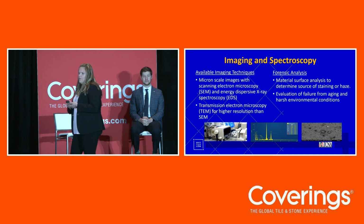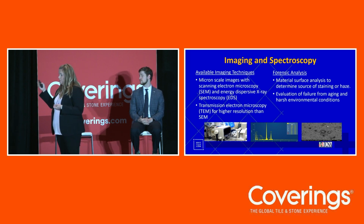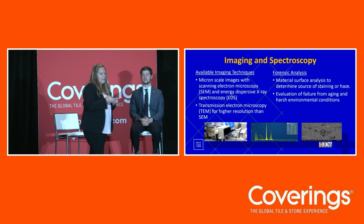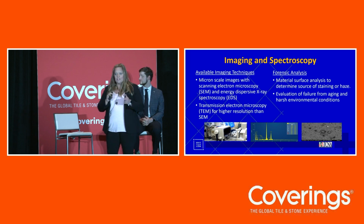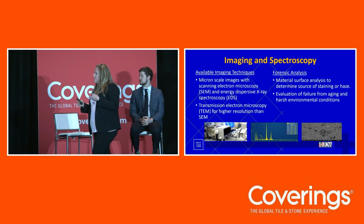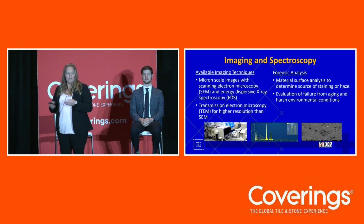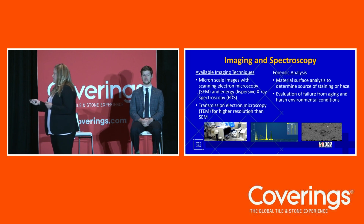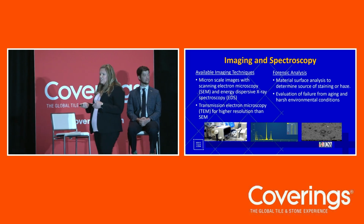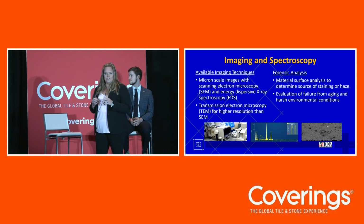And so we will get a sample of the material, run it through the scanning electron microscope that has the EDS, which gives us the elemental analysis of what's on the surface of that material. We compare it to a cleaned or a new piece, and a lot of times we're able to determine, yeah, there's something there, and it can be cleaned or it can't, or what's really going on to help solve that issue. We can also evaluate for aging or the harsh environmental conditions that are causing an issue in the surface of materials.